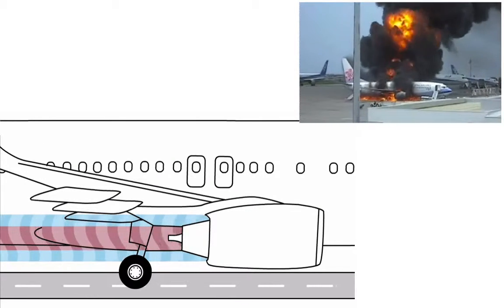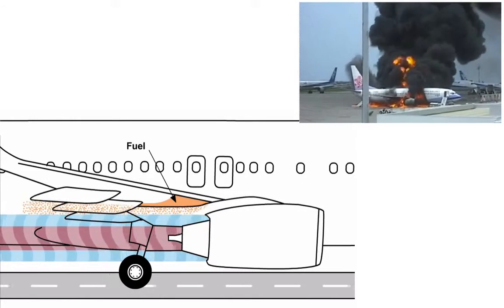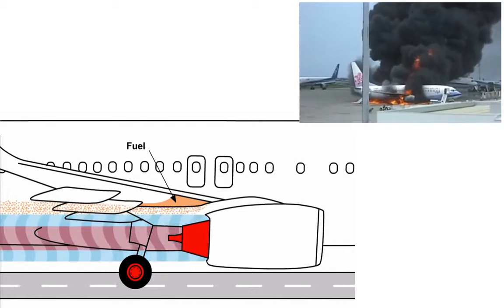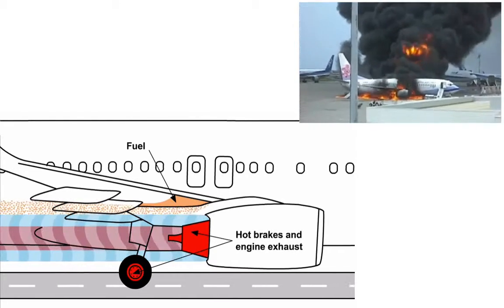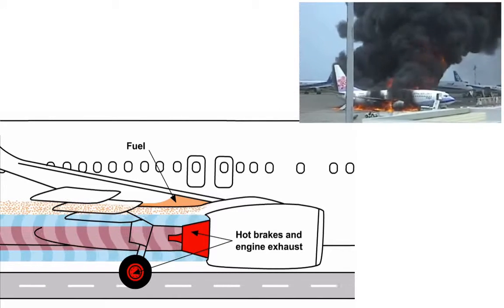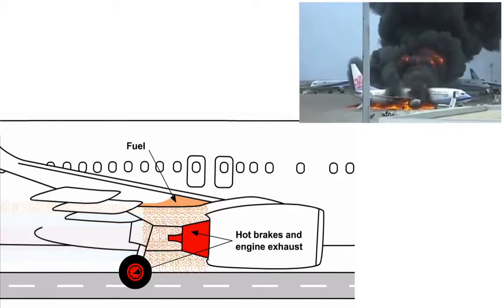During taxi, and while the engine was still running at idle, leaking fuel was not able to reach the hot engine tailpipe or brakes, as the cool engine fan exhaust prevented fuel migration at these hot areas. Upon engine shutdown, the fuel was able to drip onto the tailpipe of the engine and onto the hot brakes, resulting in ignition. Flames then quickly spread back to the aircraft, which was eventually completely destroyed by the fire.